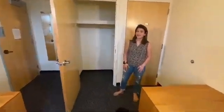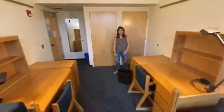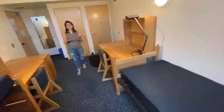This is one of the many reasons that people are very excited to be placed into the Muse and Loving House community. And if you're living on the east side of the building where Loving House is placed, you get a great view of the North Campus residential expansion project, which is super exciting.